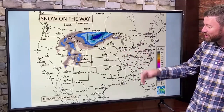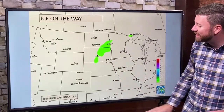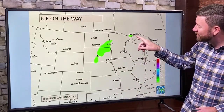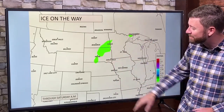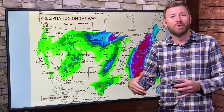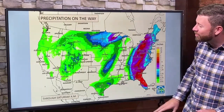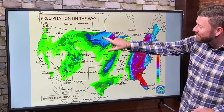And of course, as the storm system pushes off to the east, we're talking about encountering some warmer temperatures. There's going to be some ice, showing that to you now. Some ice accumulation possible around Thunder Bay, around Fargo, down to Pierce, South Dakota, and in northern Nebraska may have some ice on the way as that storm moves through, and then it changes over to snowfall, deep snow in cases. Total water, though, look at the total water, kind of shifts the bullseye.